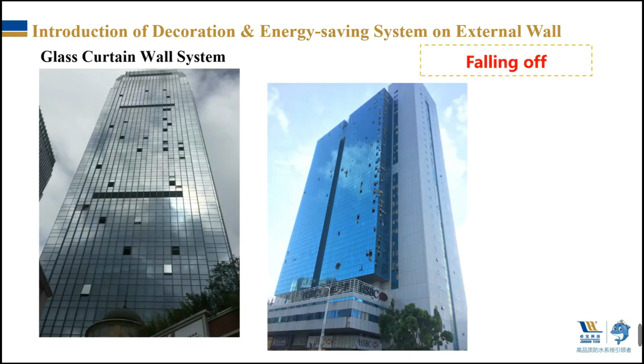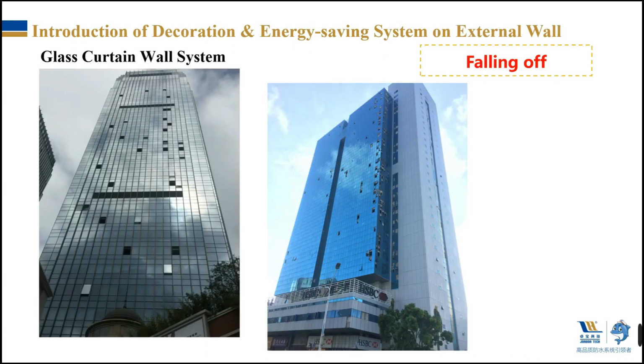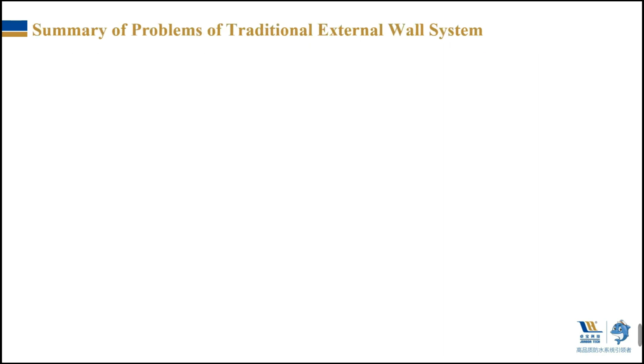Besides, the glass and the structure of the surface layer are bonded with structural adhesive. The bonding strength of the adhesive will gradually decrease under the influence of glass gravity and wind pressure. For example, a typhoon last year in China caused the falling of many glass panels, which directly affected the system security. For safety reasons, many regions in China have begun to restrict and ban the use of the glass curtain wall system.